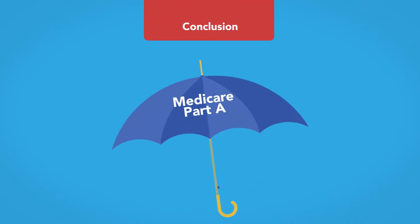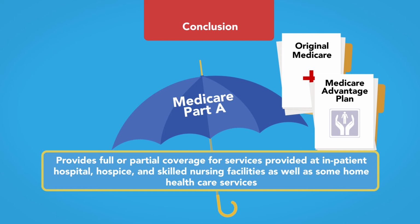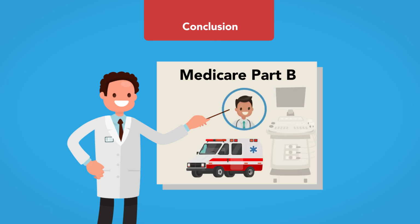Conclusion. Medicare Part A, whether administered through original Medicare or a Medicare Advantage plan, provides full or partial coverage for services provided at inpatient hospital, hospice, and skilled nursing facilities, as well as some home health care services. Most of these have limits on the duration of coverage within a single benefit period, and some have lifetime limits on coverage. In our next module, we will look at Part B, which is medical insurance, and the coverage that it provides for doctor's services, outpatient care, durable medical equipment, and other medical services.